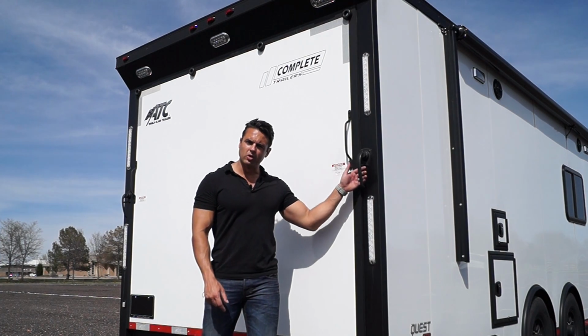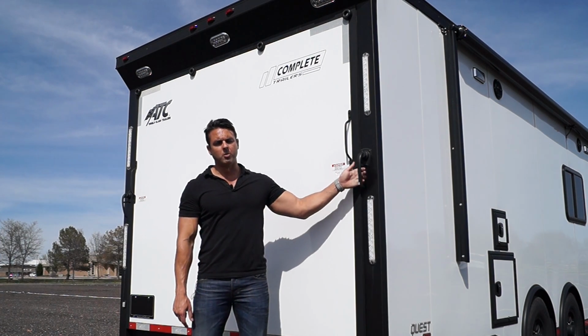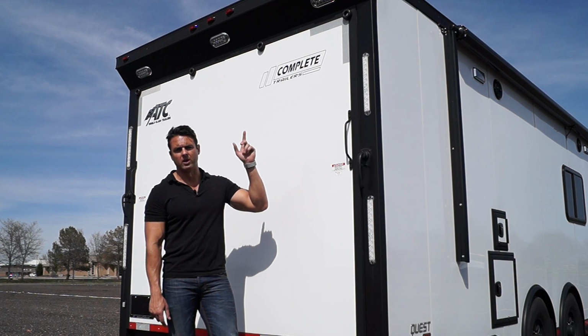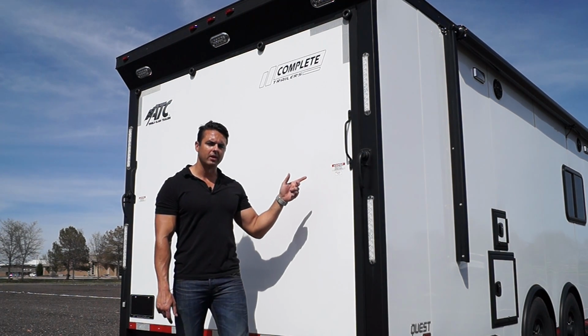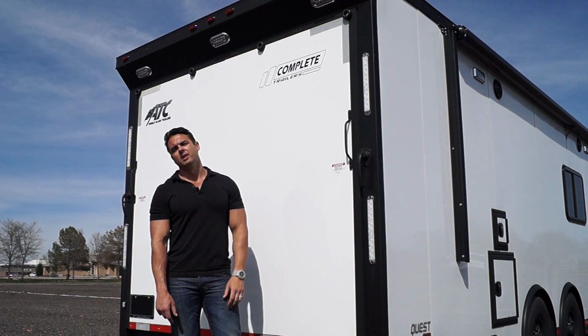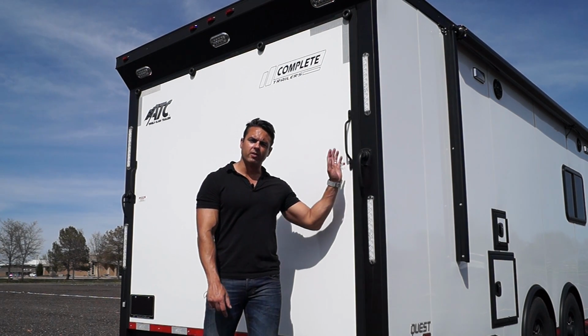You've got stainless steel paddle latches, as well as one of our most popular accessories that we offer, the loading light spoiler that's up above the rear ramp door. That's simply 12-volt operated. There's a switch inside this rear door, and you just click it on for at-night loading and unloading. These options are standard on the 405 package.